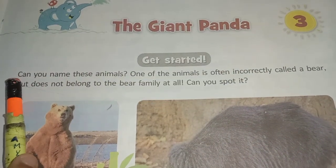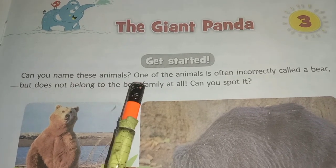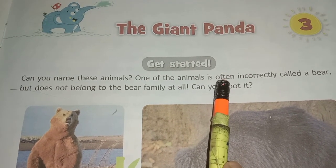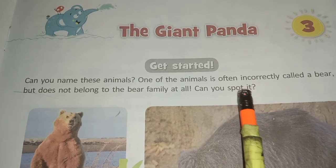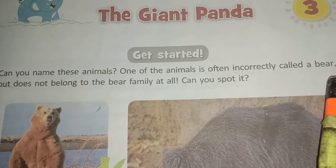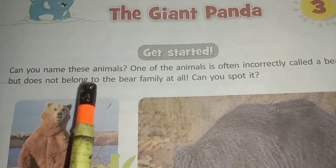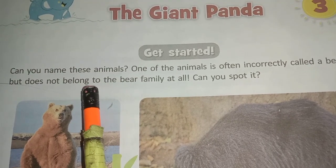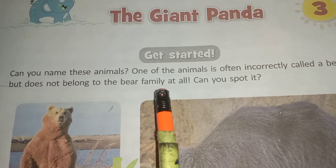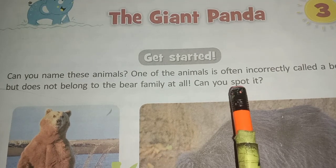Panda. Can you name these animals? One of the animals is often incorrectly called a bear, but does not belong to the bear family at all. Can you spot it?